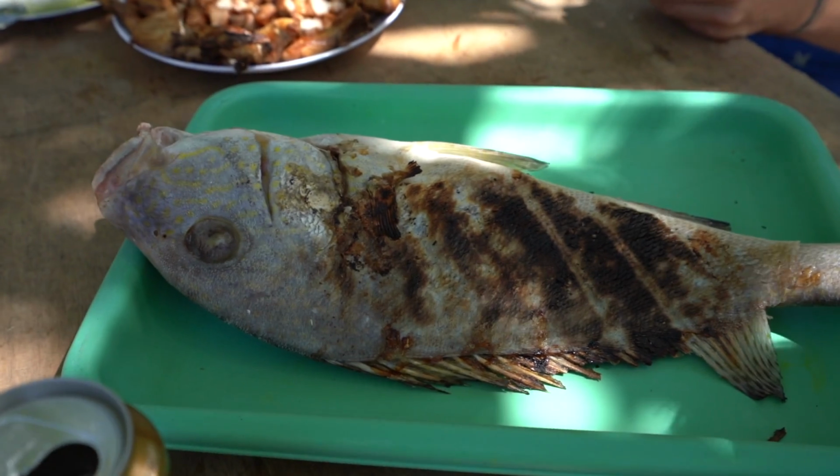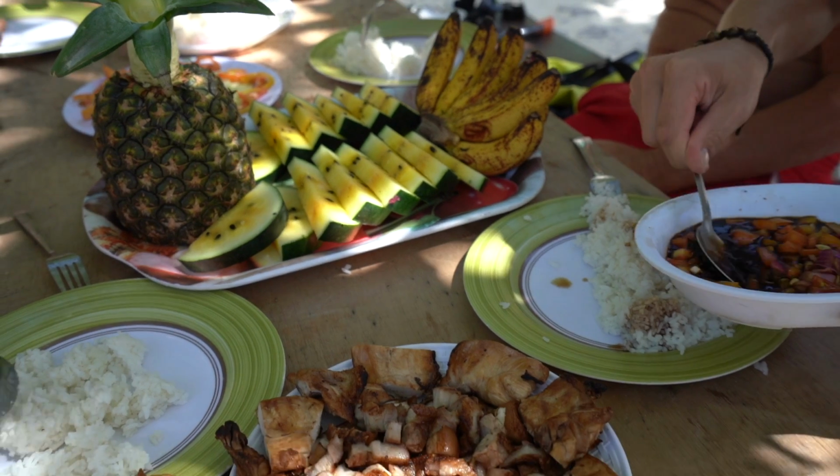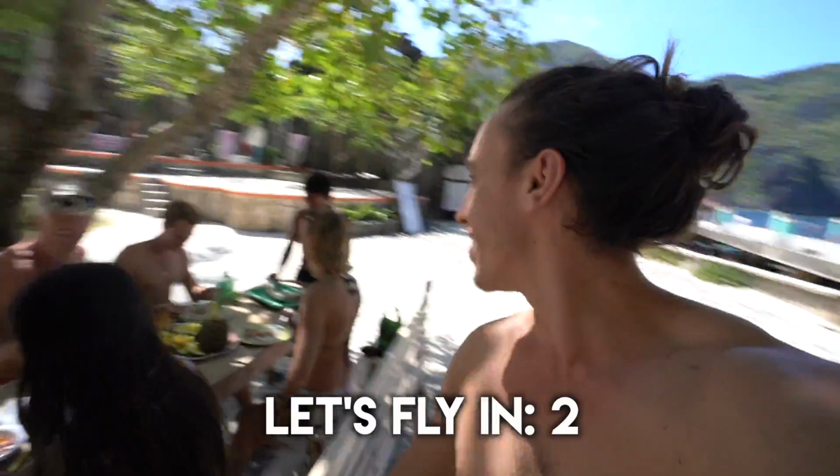Lunchtime and we have some delicious foods. Ooh, there's a bunch of fruit too. Look at these fancy little platters. Got a lovely fish and chicken and vegetables and all the Filipino goodies. All right, so we're learning some more Filipino words. Instead of saying let's eat, we say Kain na. Kain na. Yes. Kain na tayo.